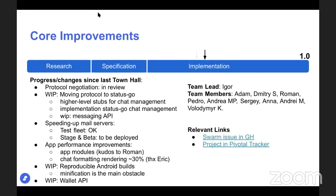You're up first. Yep. So core improvements as usual focuses on performance and network reliability. In this case, it's mixing together with the protocol stuff, and sometimes with, let's say, core UI. The first thing that we do is protocol negotiation. What it helps us to do is to get rid of the shared topic for one-on-one chats, and essentially for end users it would be just less traffic per day.